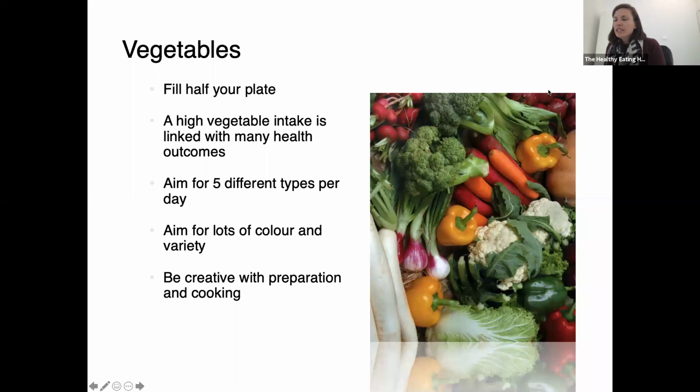The other cool things to think about when it comes to vegetables is considering the different types that we have across the day. I would tend to prioritize volume over variety to begin with. So if you really don't like lots of vegetables, that's okay. The ones that you do like, go to town with. But it's easy to become bored with the same vegetables over and over again. So planning in a bit of variety is a really valuable strategy.